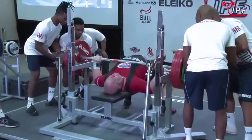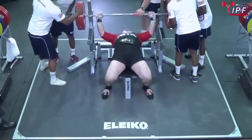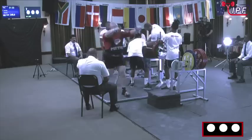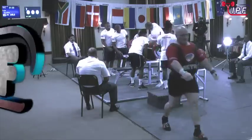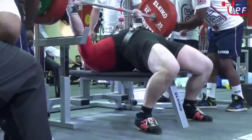Okay, Hungarian lifter. Oh, that was a very easy descent. And a very easy press as well. Yeah. That was lovely. There's an experienced man who just wanted to get his opener in. We might well see a big jump from him. Yeah. Although, again, there's a lifter in his class opening at 300, one of the Japanese lifters.